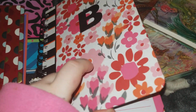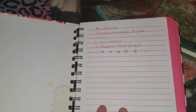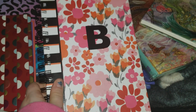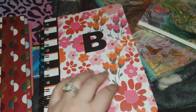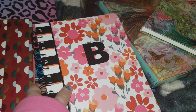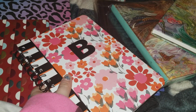And then my next journal is this one. I started it as a gratitude journal. I spilled coffee in it. But I never did do any more, and that was almost 2 years ago. So, I'll probably just use it as a journal eventually. It's not really my cup of tea as far as the way it looks. I'm not very into floral motifs, I guess. We'll see where I go with that one.